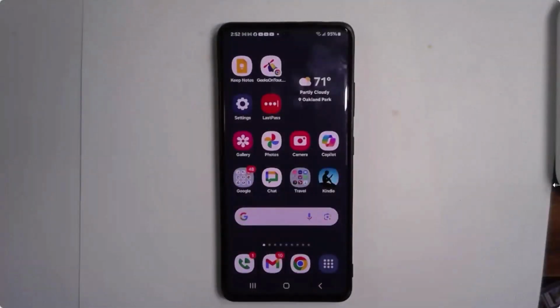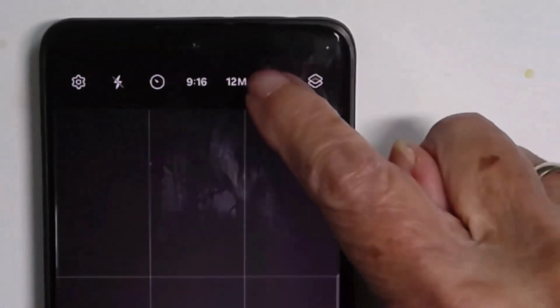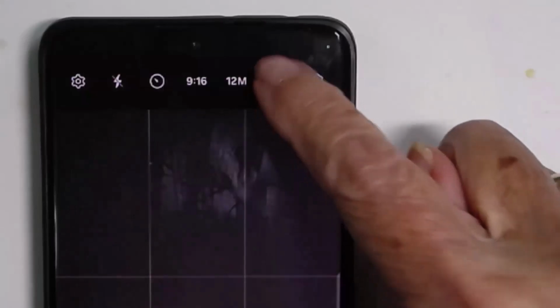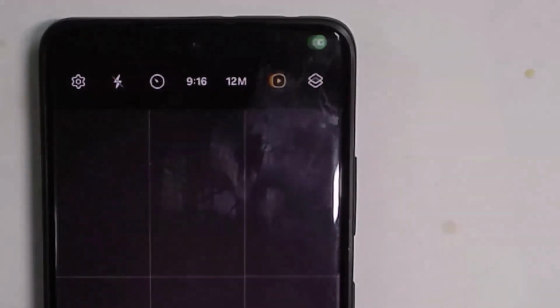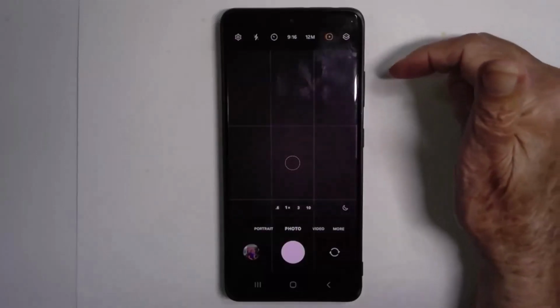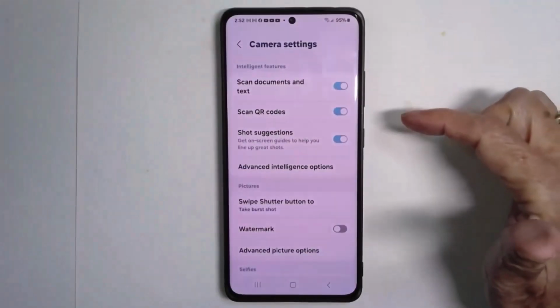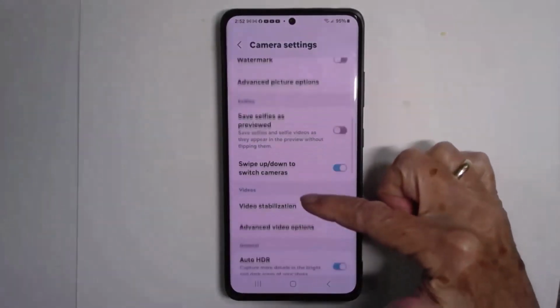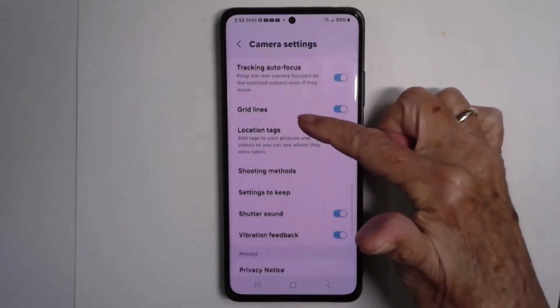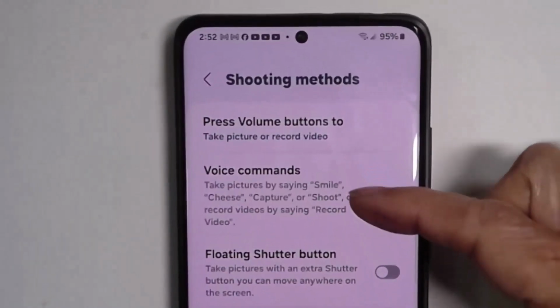Now, if you have a Samsung camera phone, then there isn't anything called live, but this little button right here is called motion. So motion off, motion on, and it does the same thing as the live on an iPhone. The other thing is, if you don't have a watch that can control it, you can issue verbal commands to your Samsung. In the camera, under settings and shooting methods, voice commands. Take pictures by saying these words.